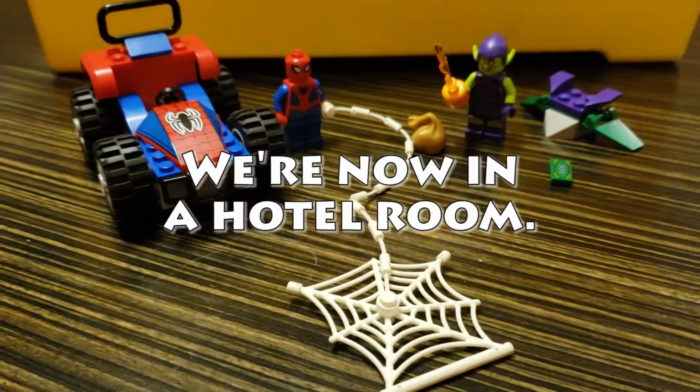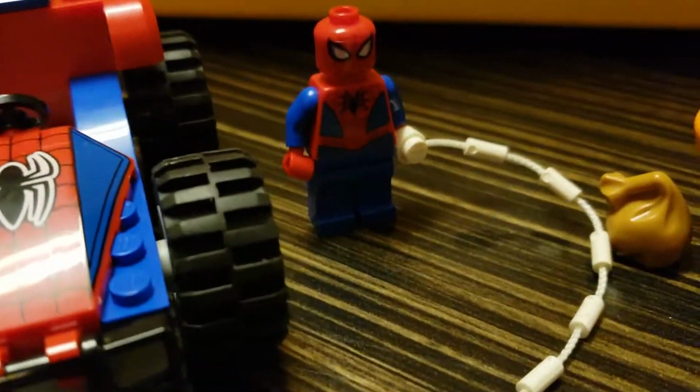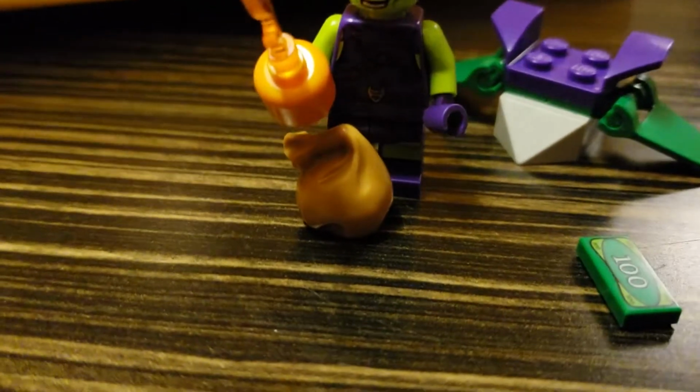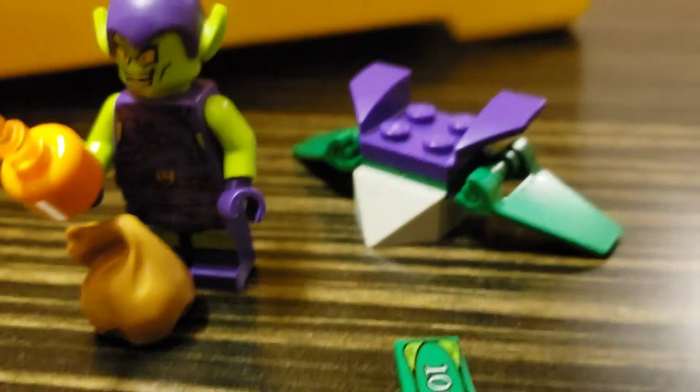So here we have the Spider-Man car chase. As you can see, it comes with Spider-Man and a car, and Green Goblin with his glider, and a spider web. There's some cash and a loot bag, a pumpkin bomb, and Green Goblin's glider.